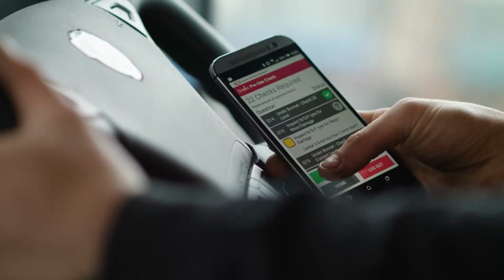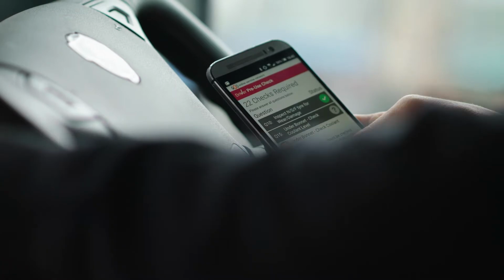We've got no more filing cabinets because everything is in the cloud, and it's just made the whole process far easier to deal with on a daily basis, far more fluid, and just far more controllable from my perspective as the transport manager for the company.